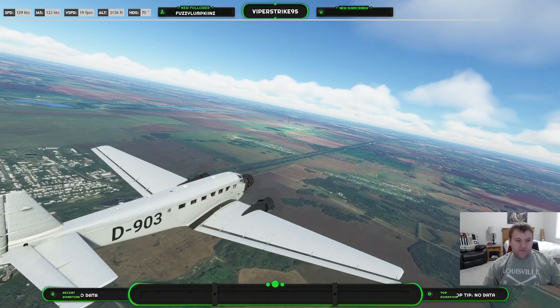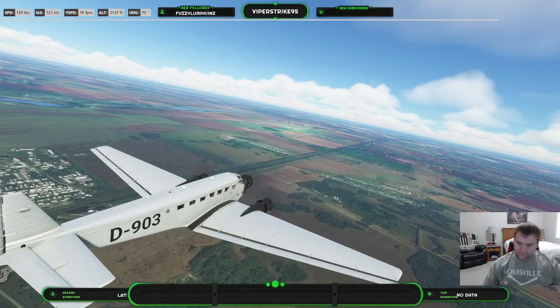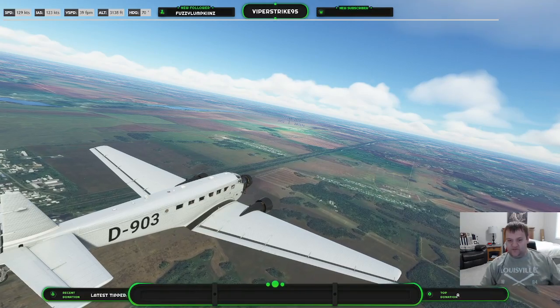We're about 20 knots all the way. We're not very far at all. There's definitely very interesting things to point out.